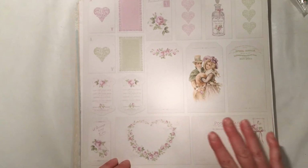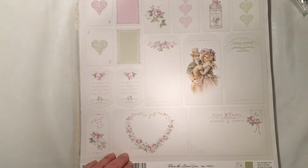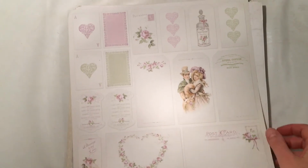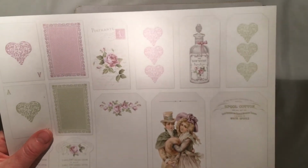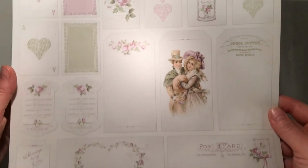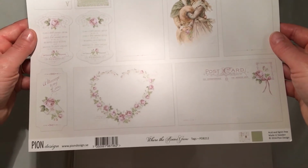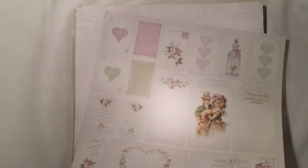This again, I didn't know this one and I absolutely love it. So these are just so pretty. Again, lots of these that you can use all individually, or even to make a very small album or notebook, or even put them as cards into journals. This one is backed, it's soft green.